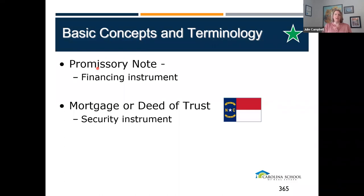Have you ever given somebody a napkin with IOU written on it? No? Am I the only one that's owed somebody money?